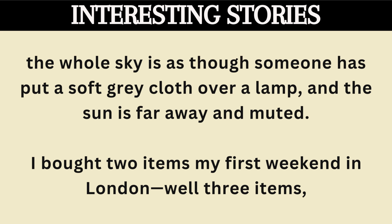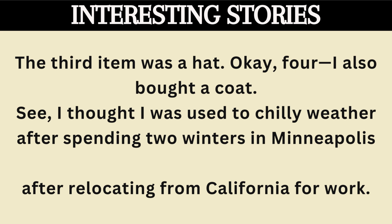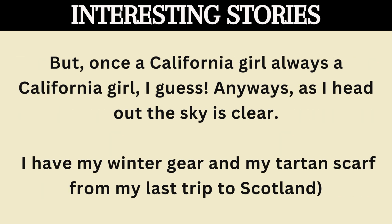I bought 2 items my first weekend in London. Well, 3 items if you count the 2 umbrellas. The first one immediately turned inside out and gave up during its first outing into the English rain. The third item was a hat. Okay, 4. I also bought a coat. See, I thought I was used to chilly weather after spending 2 winters in Minneapolis after relocating from California for work. But once a California girl, always a California girl, I guess.